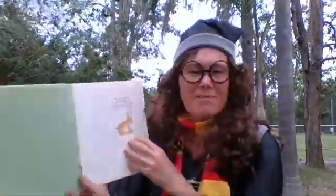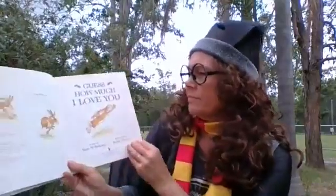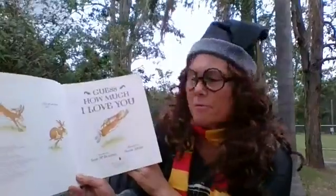This has been thrashed, this book, so it's a little bit ripped and stuff. That hasn't been looked after. And this says, To Liz with love, from AJ.